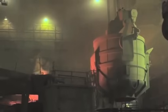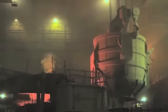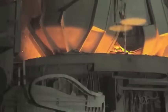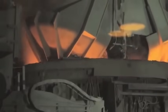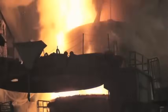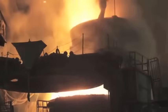The charging bucket is moved to a position directly above one of the mill's 2 twin-shell EAFs. The scrap is then released into the furnace, creating some real fireworks. The reason for the explosion is that a portion, about 40 tons, of each heat of molten steel is left in the furnace to keep it hot for the next heat, saving time and money.